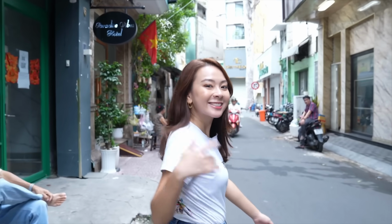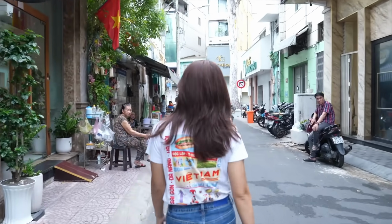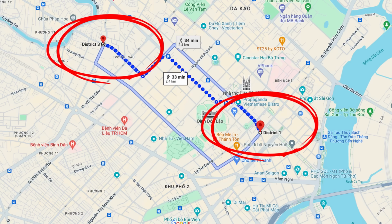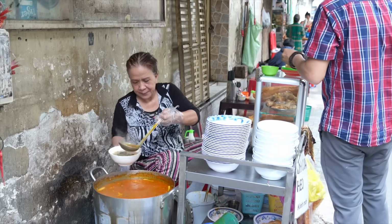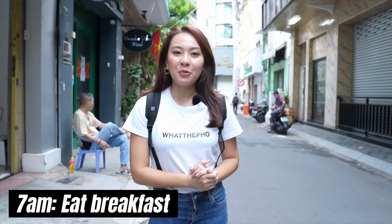All the places are within walking distance of each other, mainly in District 1 and 3. It's a long walk, so let's fuel our energy with some food, shall we? Okay, let's start our day with breakfast. Today, we're gonna eat bánh mì, but I'm not gonna show you the traditional one. I'm gonna show you a different version.